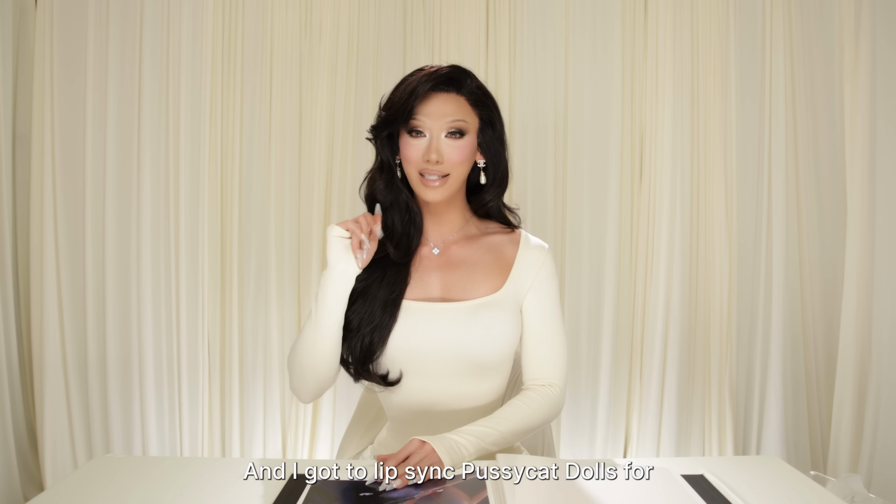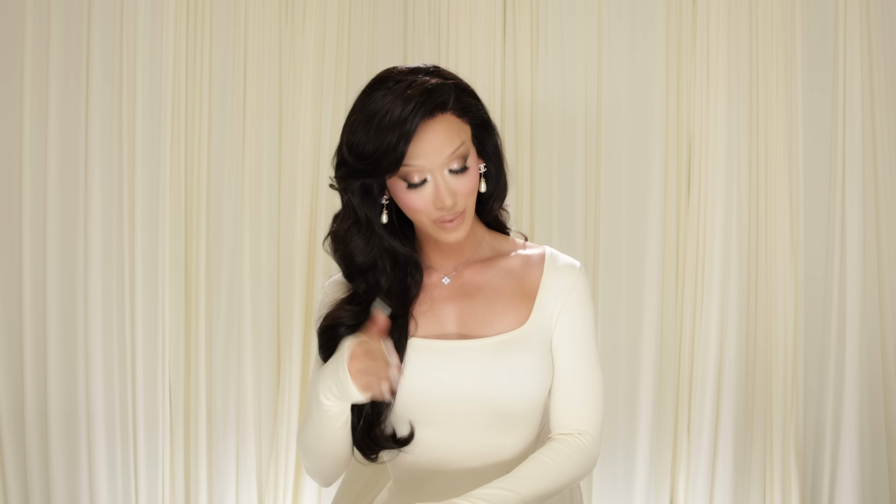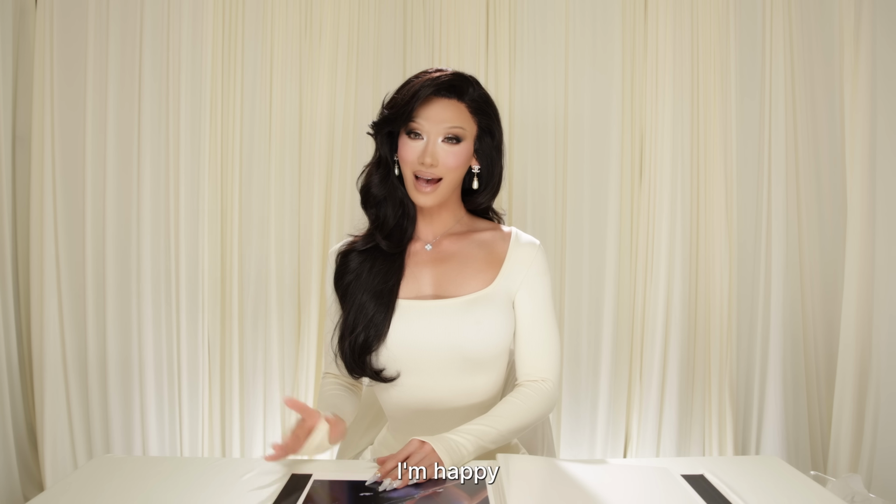And I got to lip sync Pussycat Dolls for the Lollapalooza, so I'm happy.